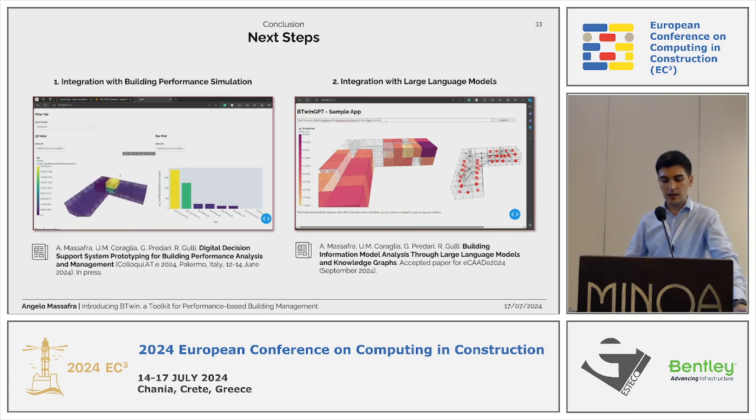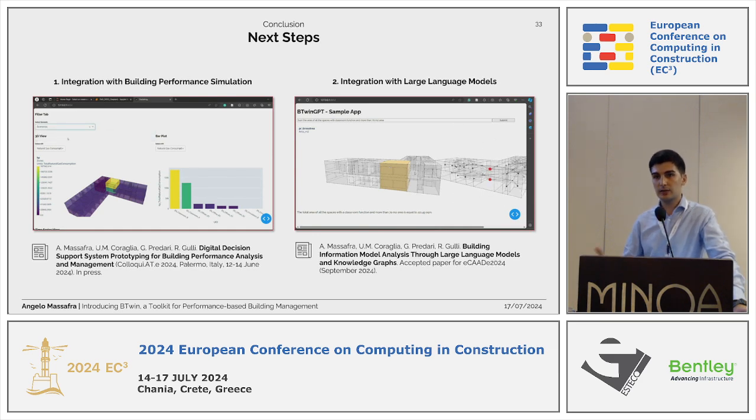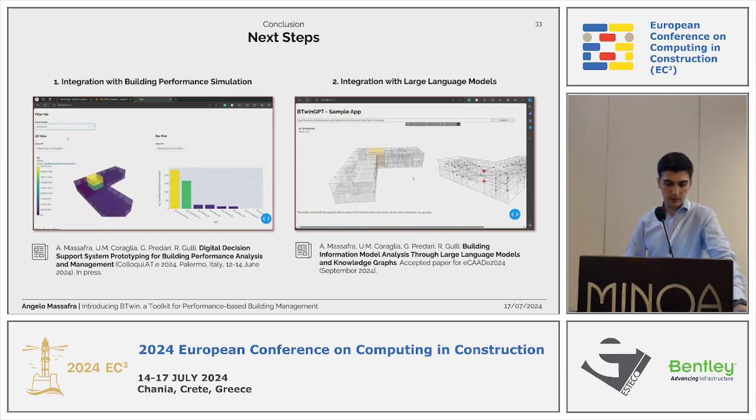Or on the right, how large language models can be used, thanks to prompts by users, to make structured queries for the graphs and extract relevant data from the graphs for non-digital experts that could be interested in using this platform.